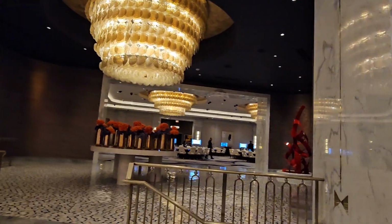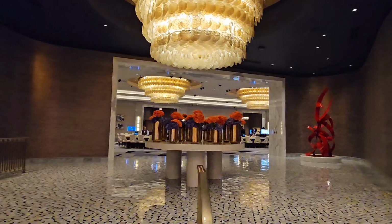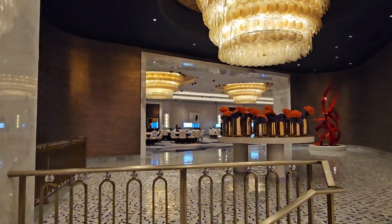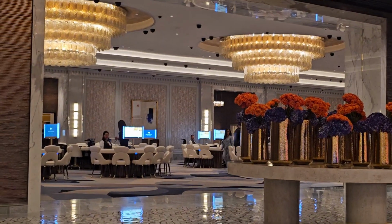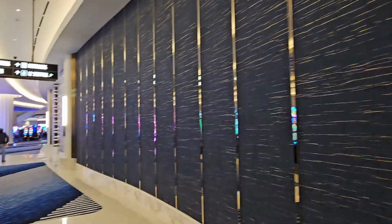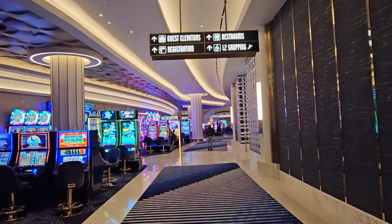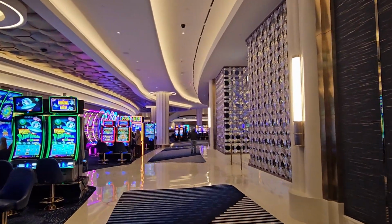High limit tables waiting. This is like Great Gatsby's ball right here. Look at these chandeliers. Each one of these chandeliers, if they're even chandeliers, are probably like $2 or $3 million. Each one of them, if not more. They are amazing.